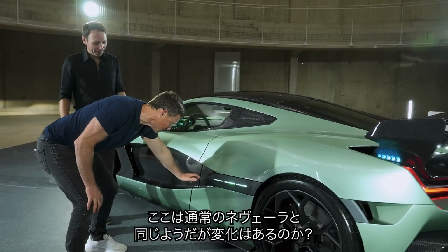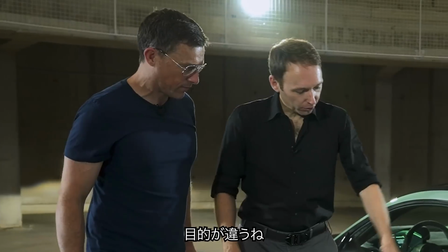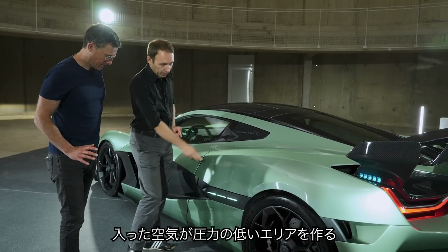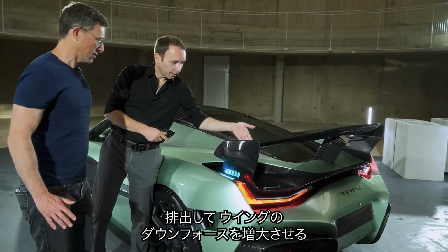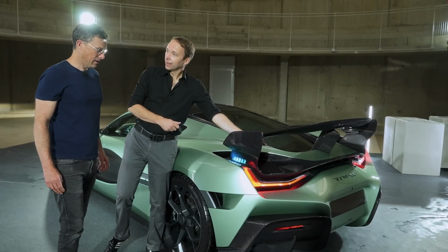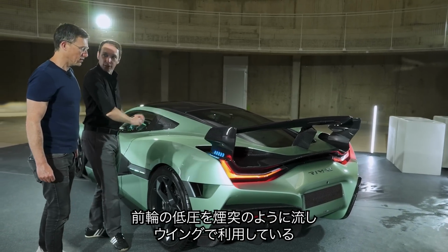This part, is this new as well? Because the shape's what I recognise from the normal Nevera, but are these bits new, this air intake, or not? What's new is the principle. So now we have a duct that connects the intake to the exit in an under-pressure, low pressure area. So the air comes out of here? The air comes out of here, and underneath the wing, that's where we create the downforce, with the underside of the wing. It's a low pressure. So it's like a chimney. We're connecting a regular ambient pressure to a low pressure. It draws like a chimney.